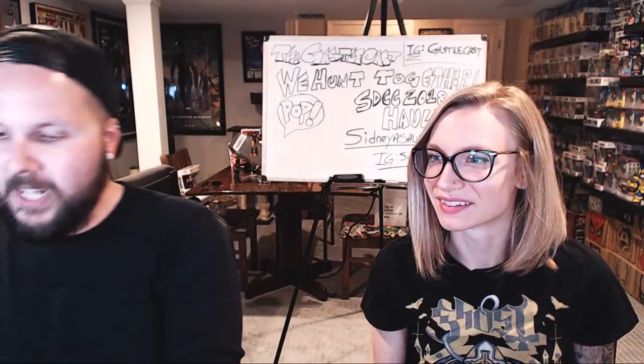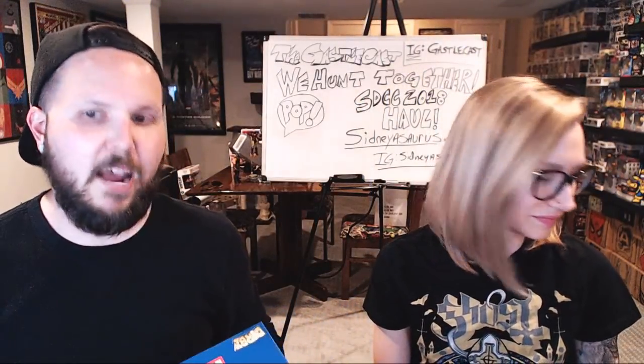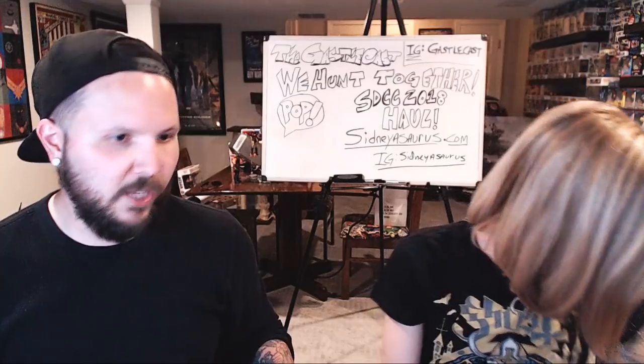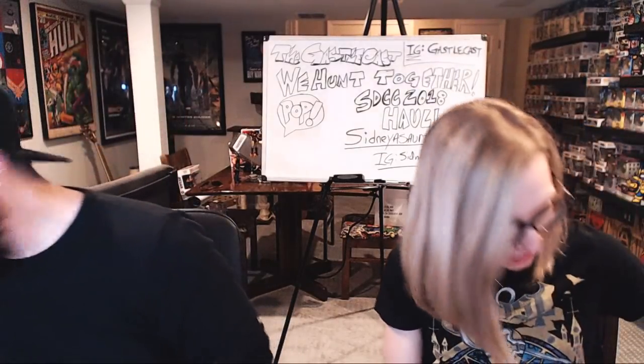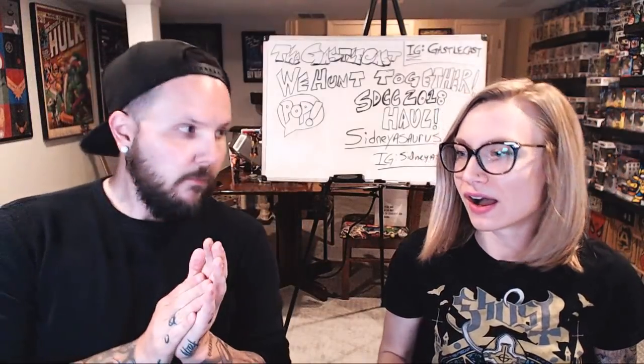By the way, this is the box that Captain America and Red Skull came in. It looks really cool. It has all the print on there with Hydra and the Captain America shield. I really like the packaging. I'm never taking them out ever again. I just bummed myself out more than I ever thought I would. I almost had buyer's remorse after I opened it.